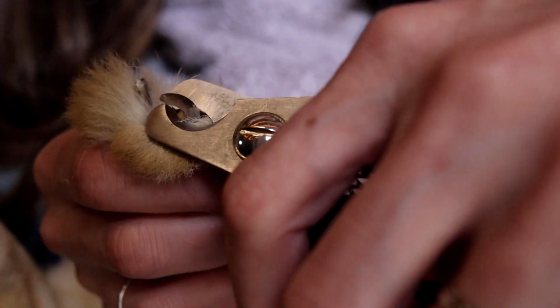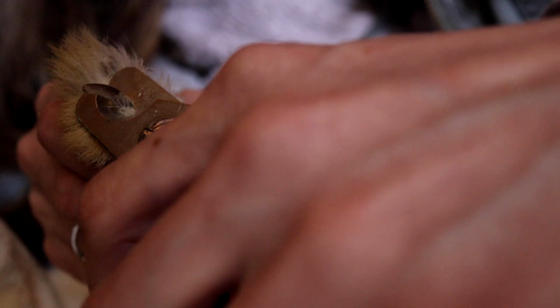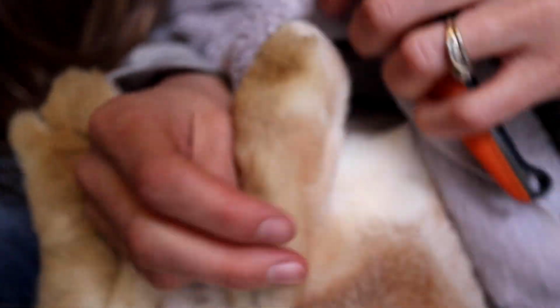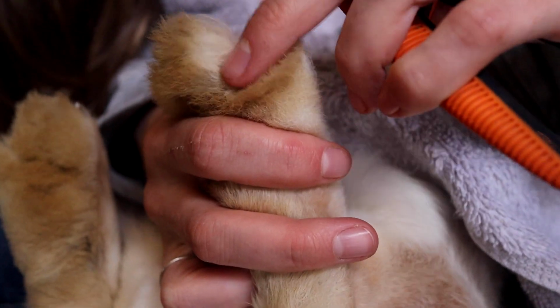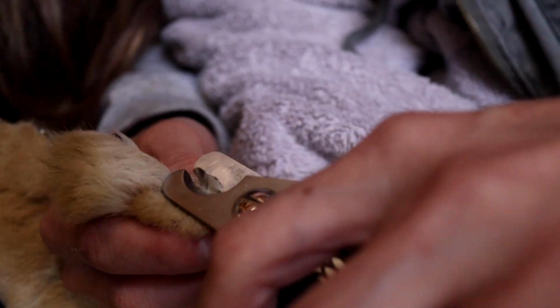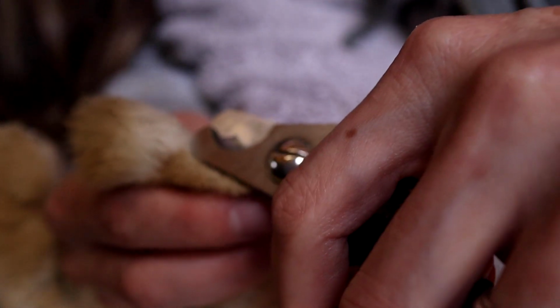Push down, kind of find the quick. I think it ends right there. Oh, she didn't like that one. Didn't hit the quick, just too close for her, I guess. And clip there.